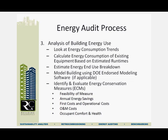So the next step is taking all of the data that you gather during the building walkthrough phase, and that could be testing the equipment, it could be those surveys, interviews, and analyzing it. This is where you start to look through the energy bills for consumption trends, where you calculate the energy consumption and break down what portions of the overall energy are being spent on different areas of the building, whether it's lighting or cooling or ventilation or plug loads, different uses of the building, and every building is going to be different.